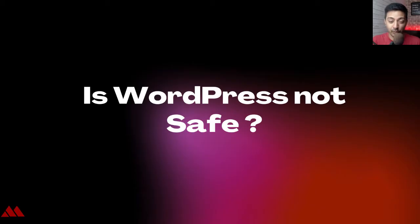Google is blacklisting daily around 10,000 plus websites because of the malware activity that happens on WordPress website. And if you don't take your WordPress security seriously, then you could be the next. So with all that, you might be wondering, is WordPress actually safe? And the answer is yes.